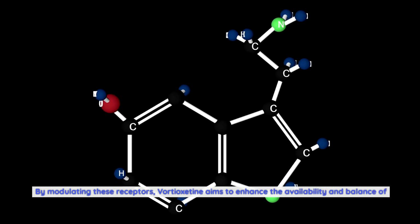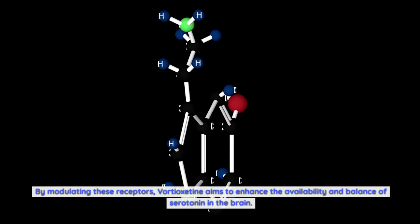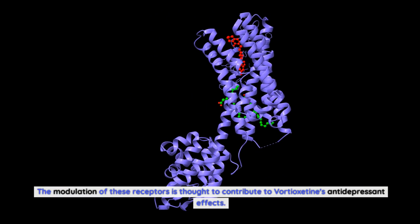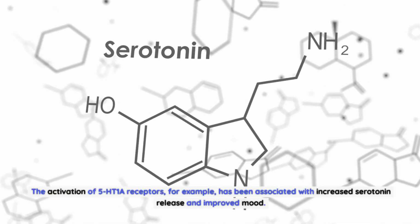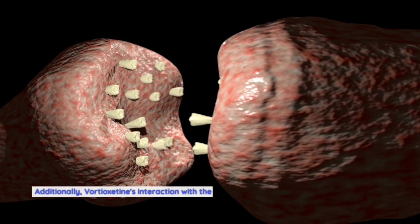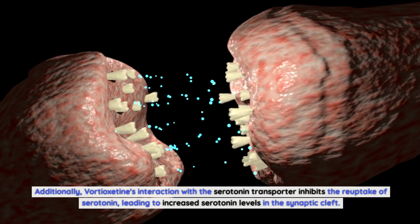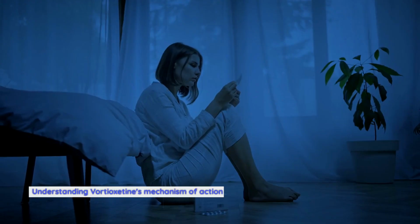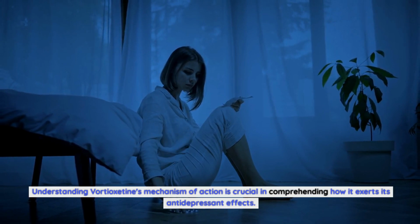By modulating these receptors, vortioxetine aims to enhance the availability and balance of serotonin in the brain. The modulation of these receptors is thought to contribute to vortioxetine's antidepressant effects. The activation of 5-HT1A receptors, for example, has been associated with increased serotonin release and improved mood. Additionally, vortioxetine's interaction with the serotonin transporter inhibits the reuptake of serotonin, leading to increased serotonin levels in the synaptic cleft. Understanding vortioxetine's mechanism of action is crucial in comprehending how it exerts its antidepressant effects.